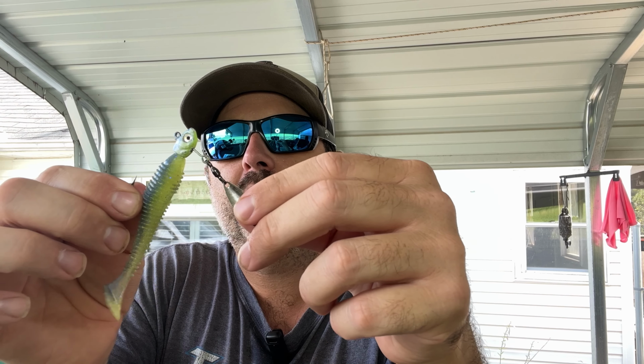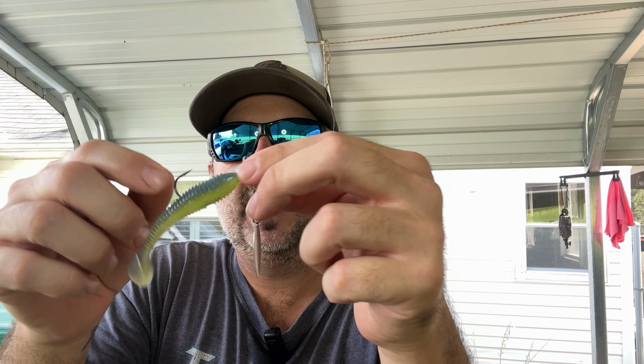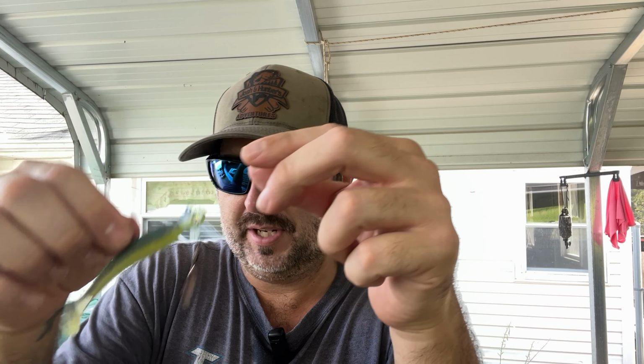The reason I like an underspin this time of year is it just gives that little bit of flash. They key in on that, and it catches a lot of fish this time of year. I will fish this anywhere, just going down the bank, slow rolling this bait, just gradually bringing it back to the boat. And this works also if you're a bank fisherman. You can just throw it out and just slow roll it in. Any of these baits that we have here today will work for bank fishermen or people out of a boat or kayak.